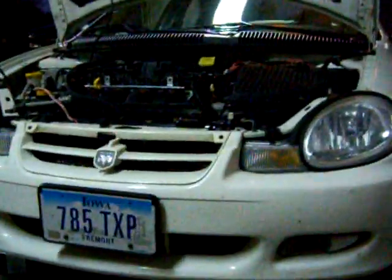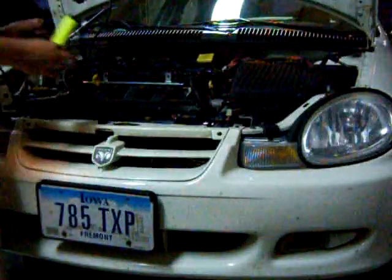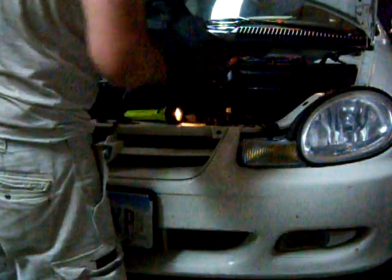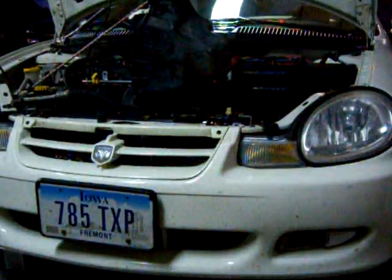Once you get that, get a bungee cord. Pull your air box up if you don't want to take it all the way off. Secure it back. Now you're looking at the top of the transmission.